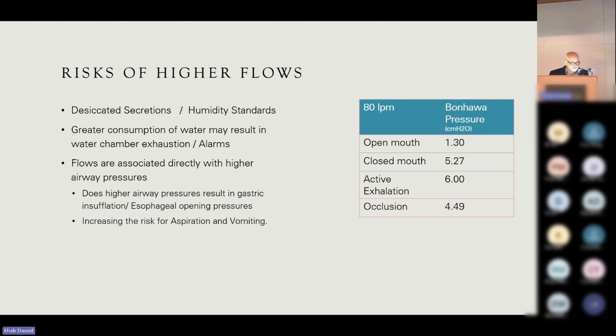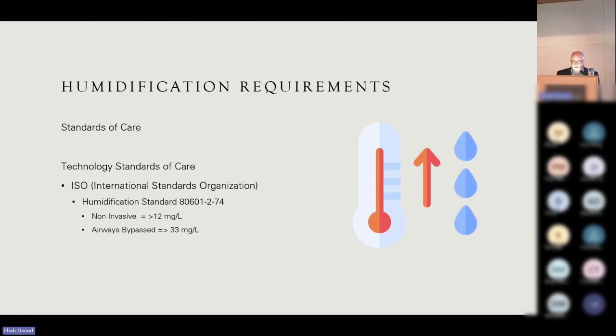The humidity standards that we should be aware of as clinicians are defined by the ISO, the International Standards Organization, and for non-invasive patients, we should be delivering 12 milligrams per liter of humidity. That's because we do not bypass the upper airway, and the upper airway still participates. We are used to delivering 33 milligrams per liter to the ventilator. That's, again, the standard of care that we'll see on something like an MR850 or other humidifiers.